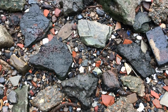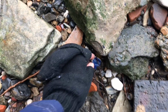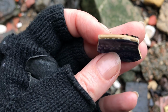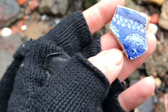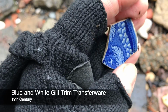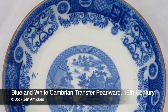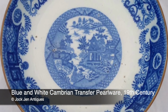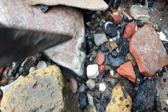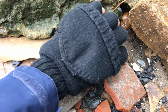I've spotted another bit of blue and white, a bit different this time, but let's take a look at this. There we go, a lovely piece of blue and white transfer ware. I've got a feeling that at the moment it's looking like a bit of a pottery day. Let's take a look at this.